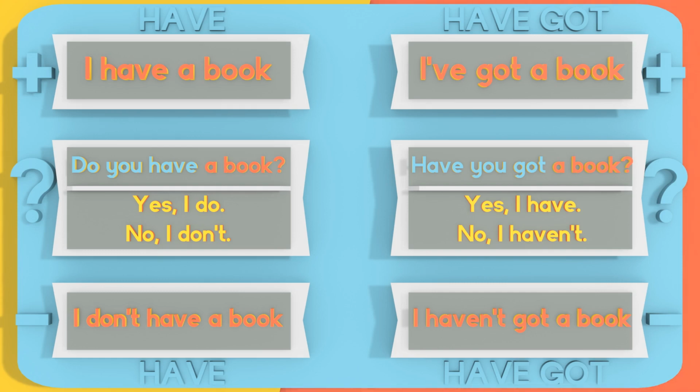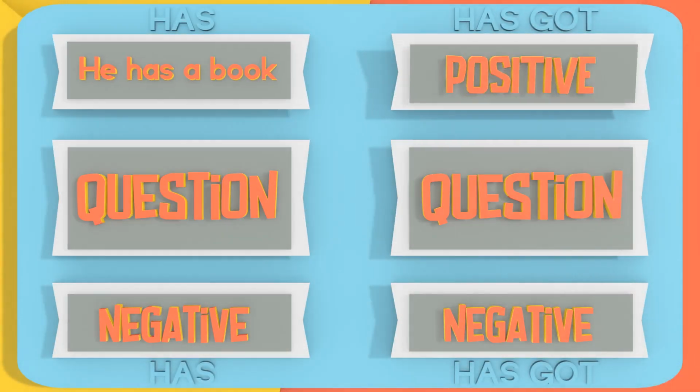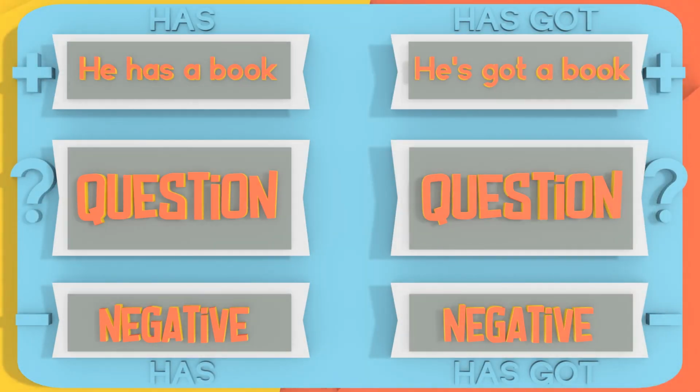Now let's take a quick look at he, she, or it. He has a book. He's got a book. In the positive, he has a book. He's got a book.